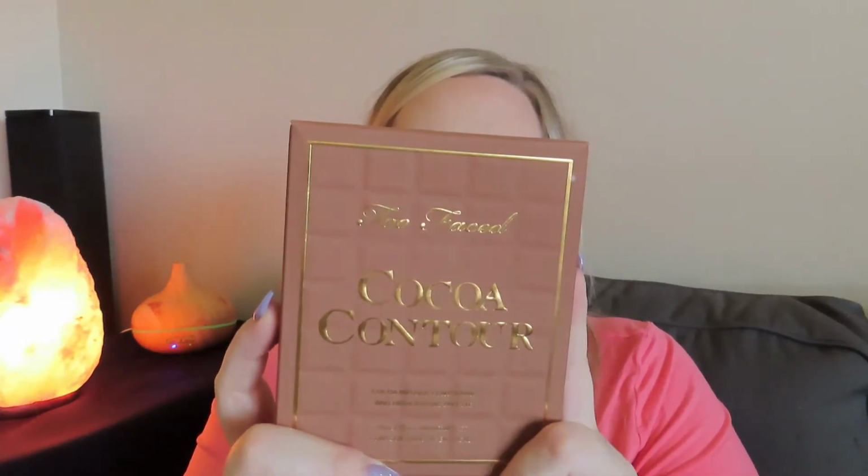But the last item that I have here is the Too Faced Contour Couture palette, and it says that it's a cocoa infused contouring and highlighting palette. I don't really have that many Too Faced items, so I am excited about this. It is $44.